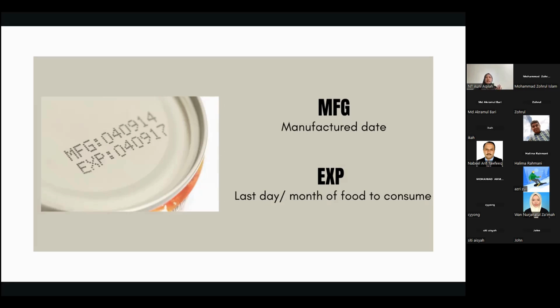Then the last one is EXP, or expiry date. This tells you the last day or month to consume the food. After that, you cannot consume that product anymore because of the quality, because of the compounds inside, which are not good enough or maybe poisonous to you. So you cannot take the food after the expiry date.